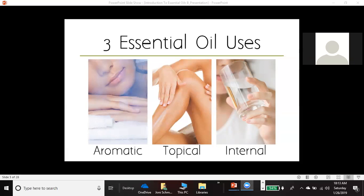The topical use of essential oils is simply applying the oils to your skin. You can do this in an area where you're feeling a concern. If your knee hurts, then you should put the oil on your knee. But you can also use them systemically. The bottom of the foot is a great place to get a systemic effect of the oils. We have thousands and thousands of nerve endings in the bottom of our feet. So it's a great place to utilize essential oils.